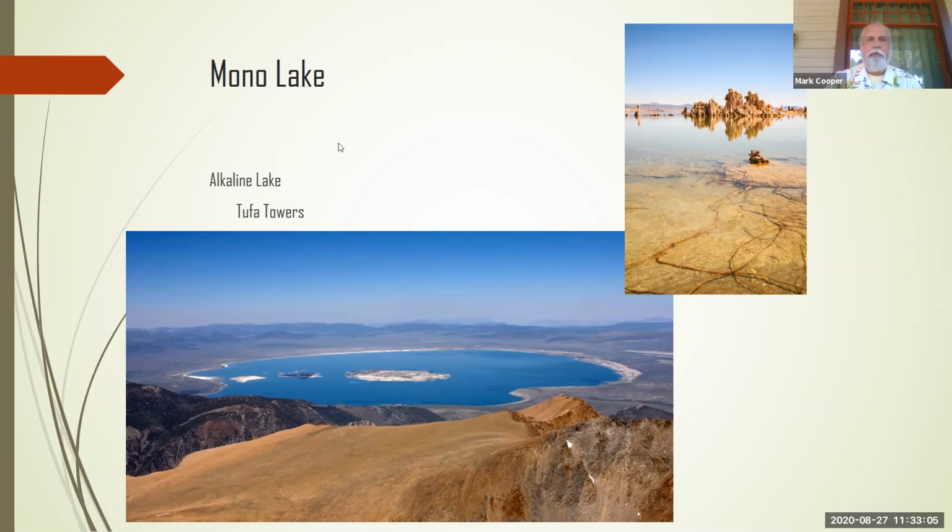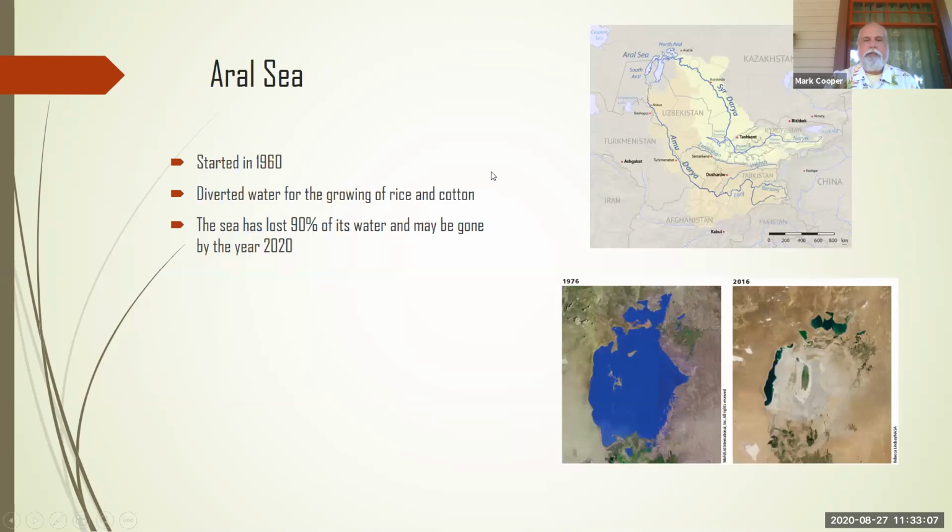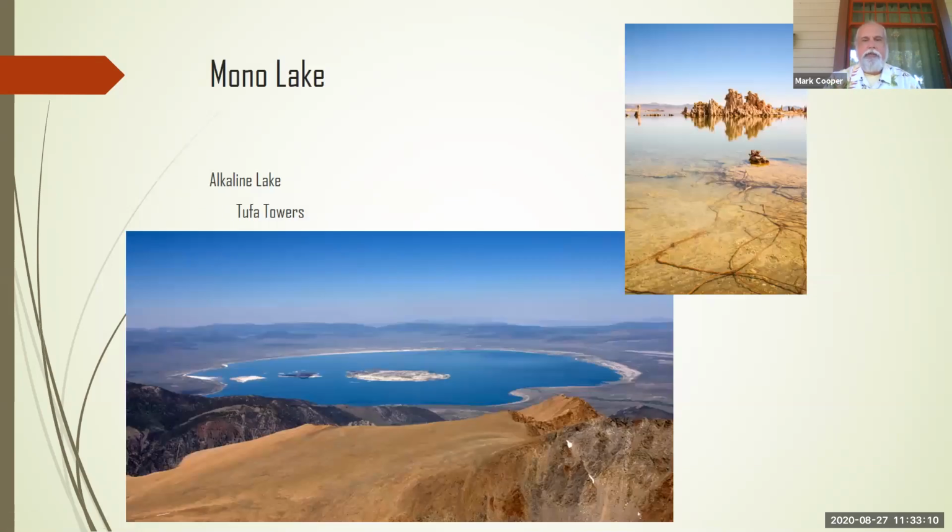My picture is sitting over it. So Mono Lake was actually dumping. They have these tufa towers. You can see them in the picture on the right. And it's an alkaline lake.